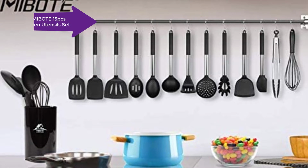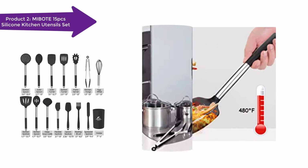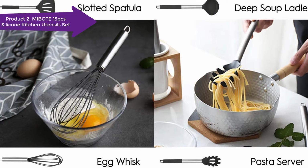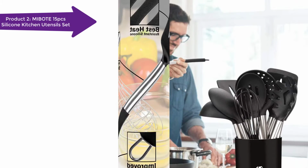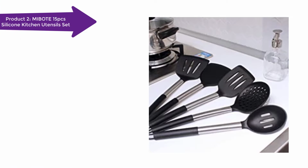This cooking utensil satisfies all your needs for cooking, and it's your great companion in the kitchen. They include slotted turner, solid turner, deep soup ladle, flexible spatula, pasta server, spreader spatula, slotted spatula, basting brush, egg whisk, slotted spoon, solid spoon, kitchen tongs and holder. Silicone heads protect your expensive pans, keep the cookware surface not scratched or dented. High-quality stainless steel, sturdy and durable, no more worrying about rusting or bending. And the special design of anti-scalding silicone handle sleeve could protect your hand from burning.